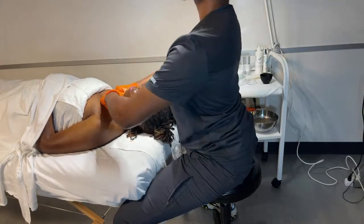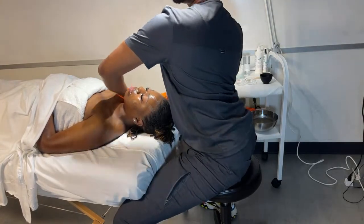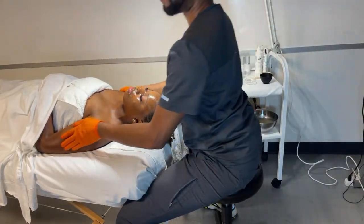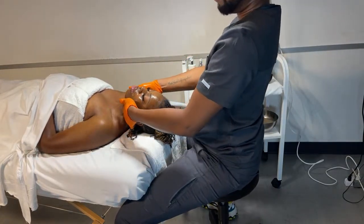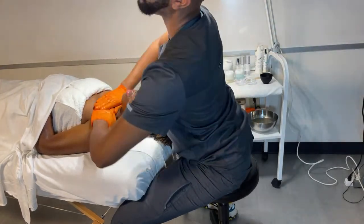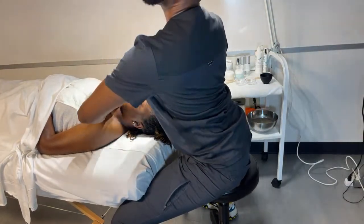Sternocleidomastoid, flip. From now here, I'm gonna go back to 1, 2, center 3, down 4. I'm gonna do this 3 times. And up, flip, down. 1. Your massage is about 3 to 5 minutes for the refresh facial.